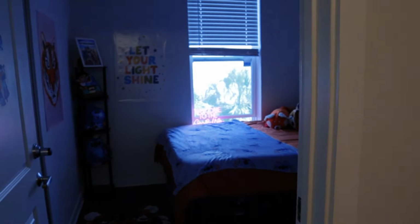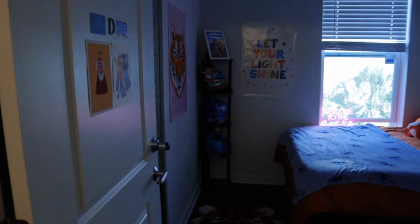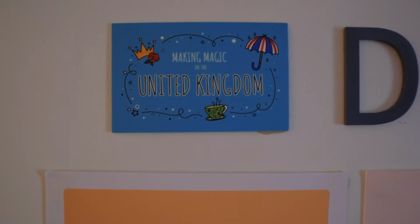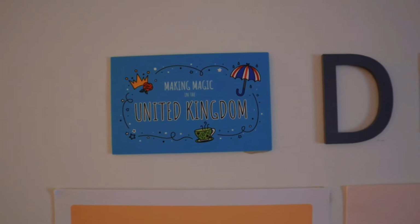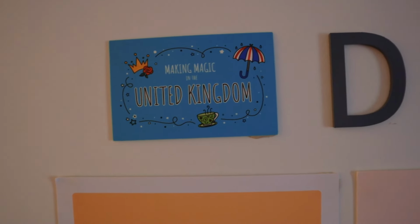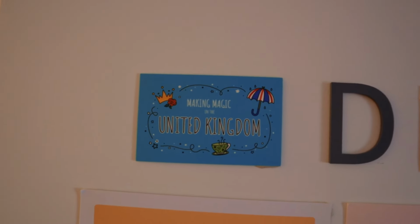So I am in the furthest away bedroom from the front door, and I am in bedroom D. So this is all the stuff I've got on the wall. I got this lovely card from a little girl on like my second day of work. She gave it to me, and it says "Making Magic in the United Kingdom." On the back I'm pretty sure it says something about thank you for being lovely, a cast member, something like that, but it's really sweet.